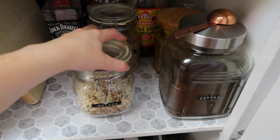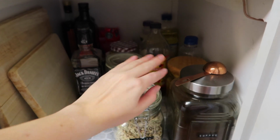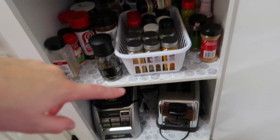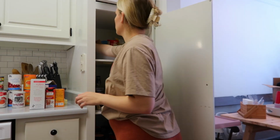But I have like coffee, quinoa, flaxseed, and then lentils. All my oils and stuff like that is back there, peanut butter, stuff like that. This is all our spices, and then toaster and mixer and can opener. So now we gotta kind of resituate this because this is a mess.